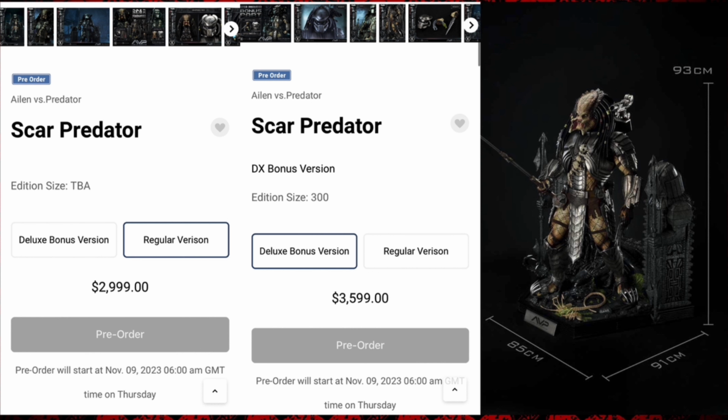Now, the measurements, you see the picture on the right: 93 centimeters tall, roughly 36 and a half inches tall. So he's 3 feet tall. 85 centimeters wide, which is 33 and a half inches wide. 91 centimeters deep, so this thing is about 35.8 inches deep. So man, this thing is going to be humongous.